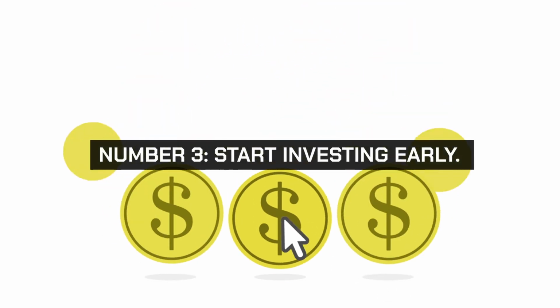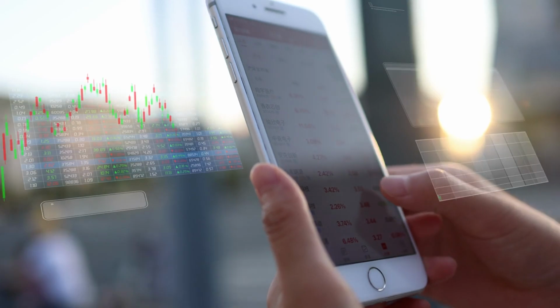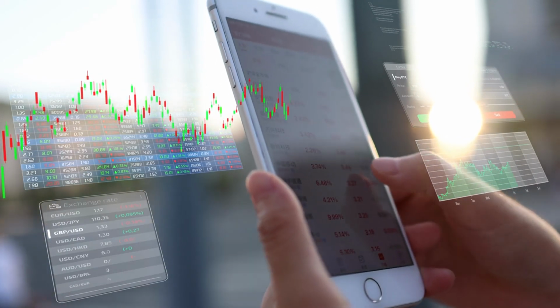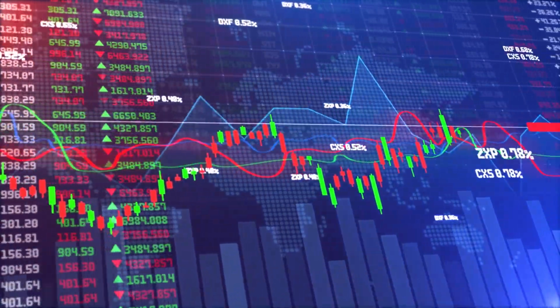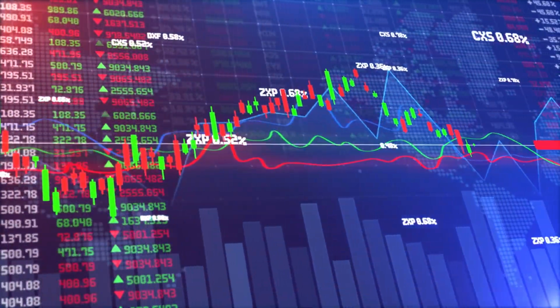Number 3. Start investing early. The sooner you start investing, the more time your money has to grow. Consider opening a Roth IRA or a brokerage account. Invest in low-cost index funds or ETFs to diversify your portfolio and minimize risk.